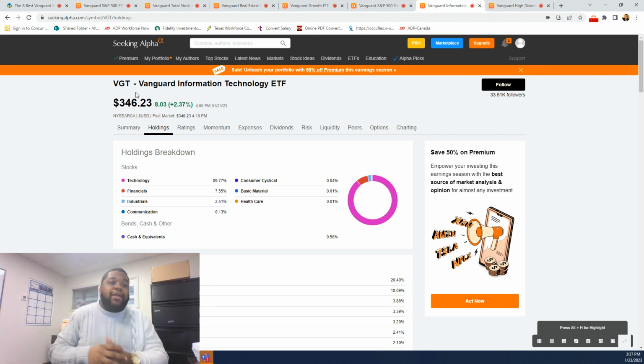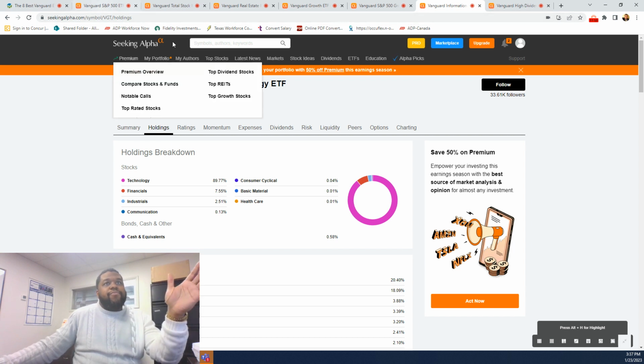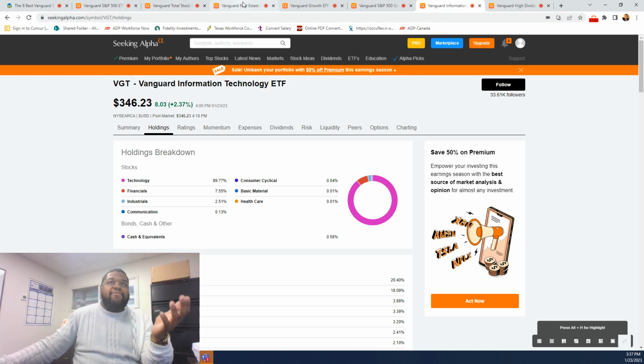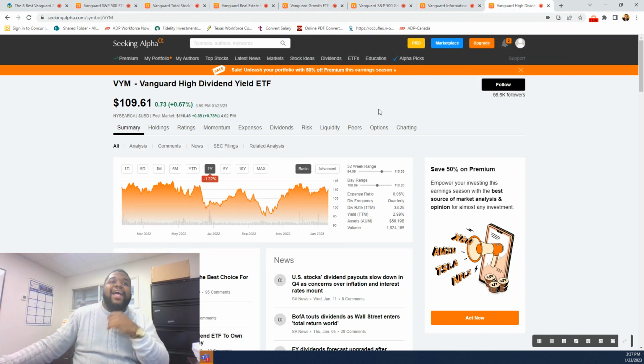You can't go wrong investing in these for the future, either for retirement or early retirement. You can't go wrong with any of these: VOO, VTI, VNQ, VUG, VGT, and then lastly, I snuck in a last Vanguard ETF. I know I said 5, but the actual 6th one is the Vanguard High Dividend Yield.